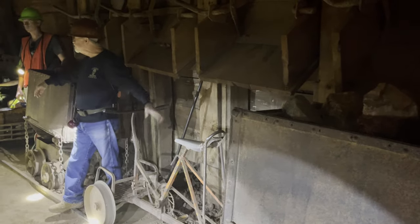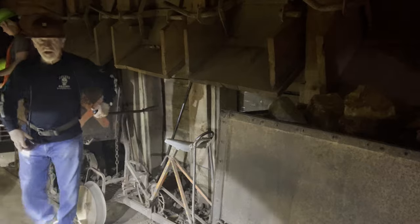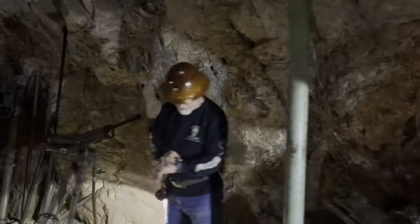If you want to help him get up on this, take a picture, you're more than welcome to. All right, folks, let's go ahead and step down. You'll see three drills right up here. If we stop at those drills, we're going to talk about them. Folks, if you want to stop back this way, we'll talk about these drills for a couple of minutes.